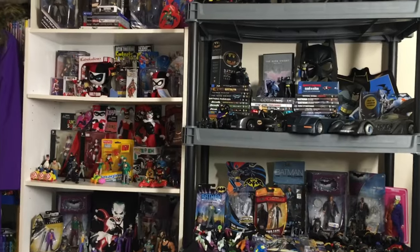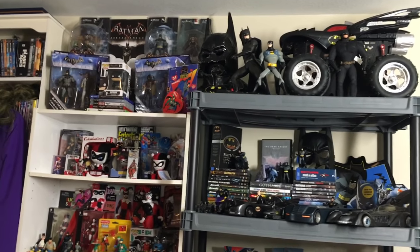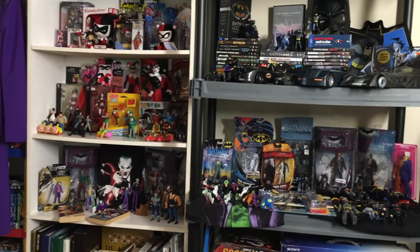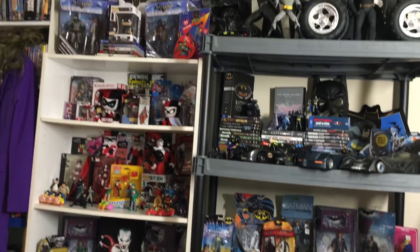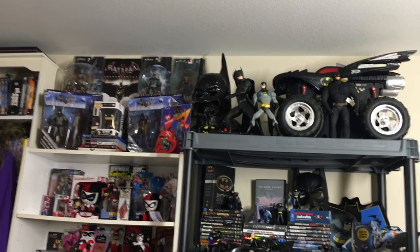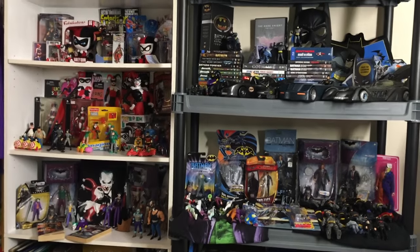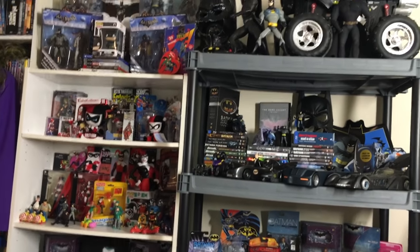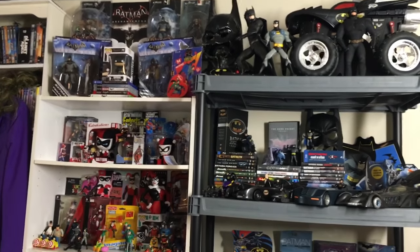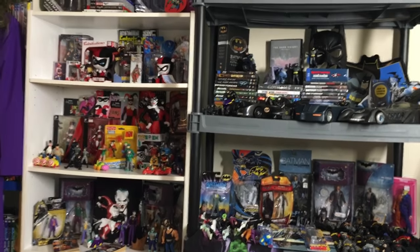The Adam West show was playing reruns on TV. After school, my sister and I watched that. Of course, at the time, the Tim Burton and Joel Schumacher movies were coming out. The animated series started airing on TV. Oh my gosh, one of the best Batman adaptations ever. Tons of Batman-related stuff. I go to school, all my classmates talk about Batman. We would talk about the latest episode that just came out and stuff like that.